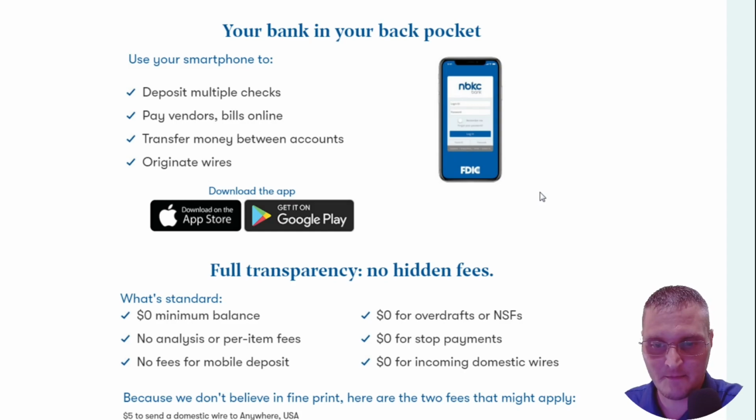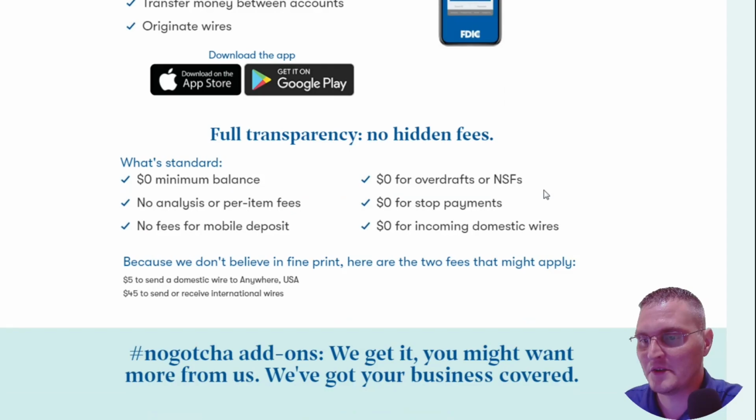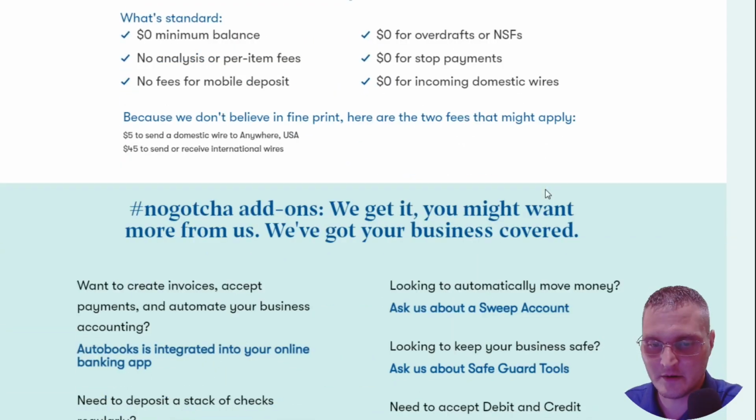And there's no hidden fees, no minimum balance, no overdraft fees, no charge for stop payments, and no fees for domestic incoming wires.